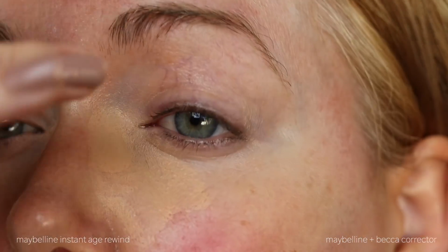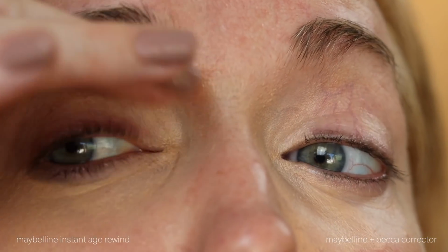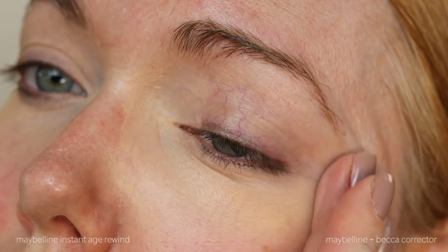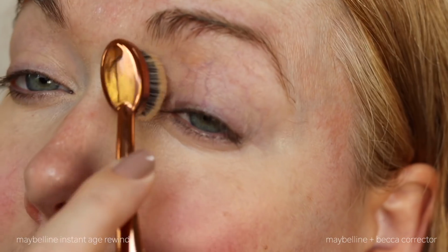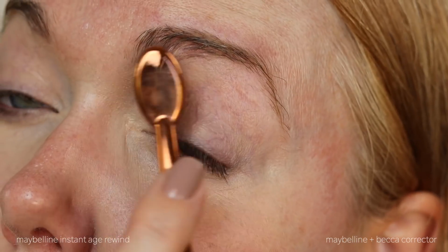It is so creamy looking. It's so lovely looking. It really does cover. The price is fantastic. $10. I mean, hello. This is an incredible drugstore win. And I'm glad that they expanded their shade range. They really do have a lovely range now. I think that there's something for everyone.